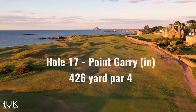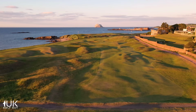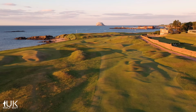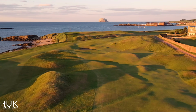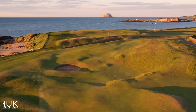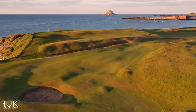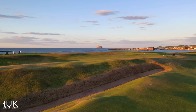The 17th is a tough challenge so late in the round. Aim towards the Bass Rock with your drive to this mogul-strewn fairway. You'll need to hit a long ball down to have enough loft to get your second over the trench-like bunker that guards the green. If you don't think you can get there in 2, this isn't the time to be heroic, as many a scorecard has been ruined by coming up short in the sand.